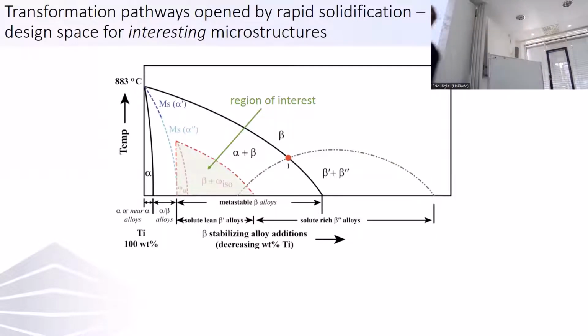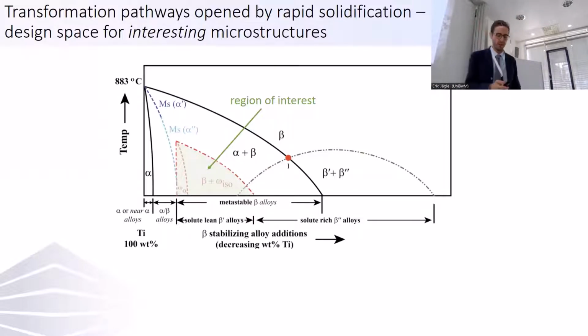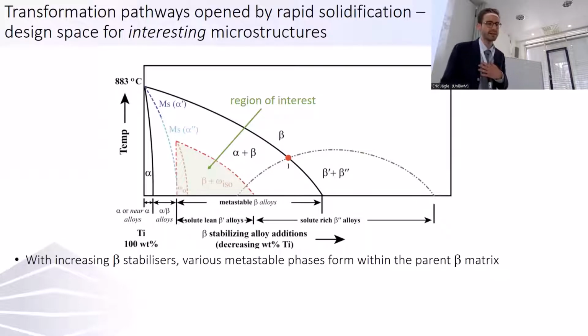Traditional alloys sit somewhere there. We don't really want to be up here, for reasons which will become clear very soon. We just want to access that middle region where things start to get quite interesting.